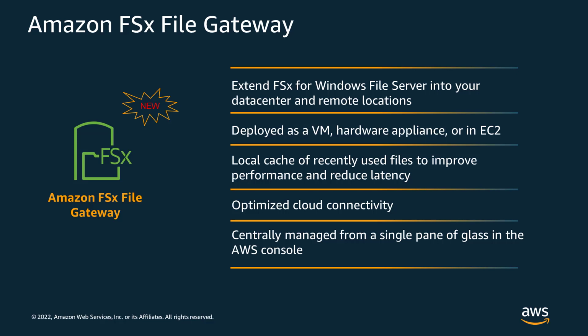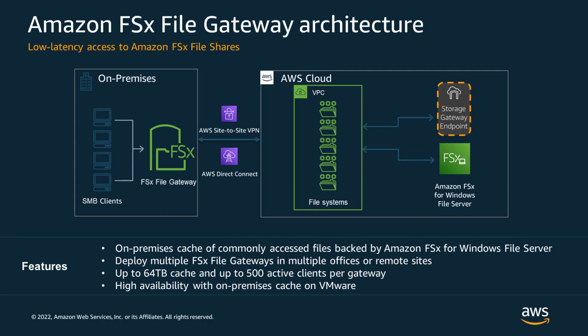You get a centrally managed console from a single pane of glass. You can pretty much manage all of your gateways, and you have a fully integrated solution from this. The architecture looks something like this, where you have the FSx File Gateway component on premises connecting to the SMB clients, be they Windows desktops or any other type of system that requires SMB access. Connectivity from the gateway to your local region is either through an AWS site-to-site VPN or an AWS Direct Connect.